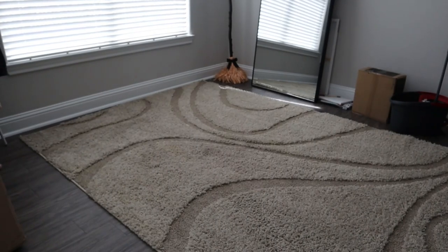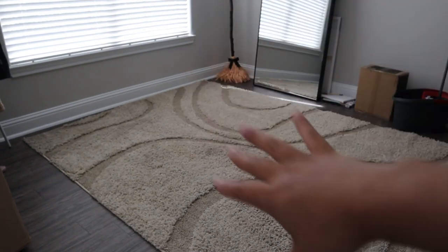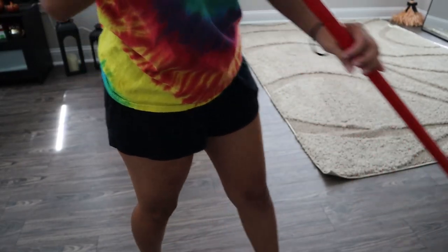Now I know some of you guys may say I'm a lazy cleaner because I'm not rolling up the rug and cleaning what's under here. Listen y'all, my back, that's all I have to say, my back. Okay. It says the temperature in here is 74, but it literally feels like we're in hell.